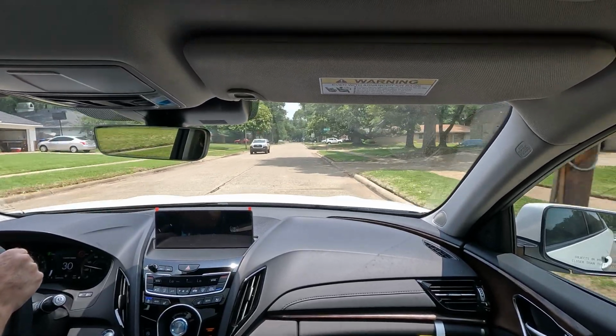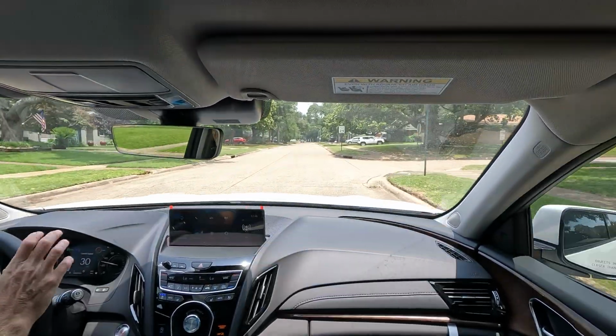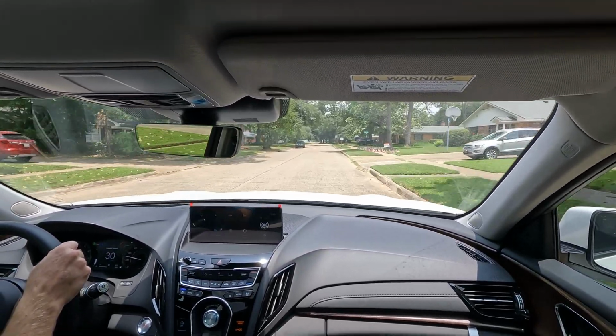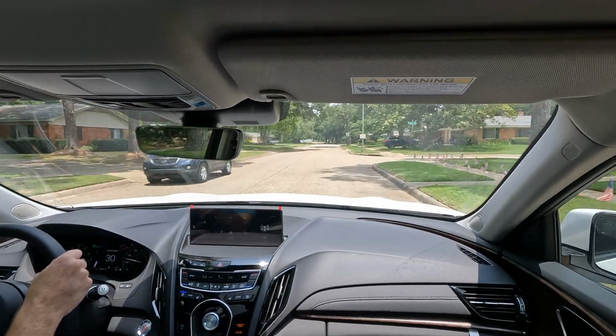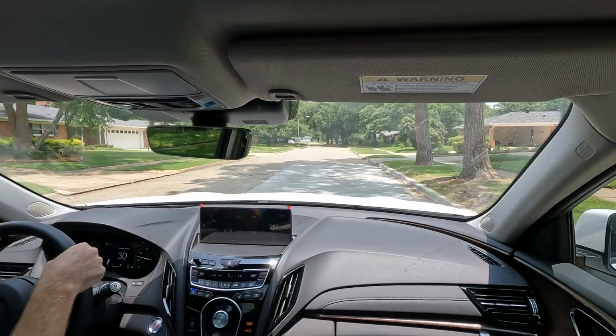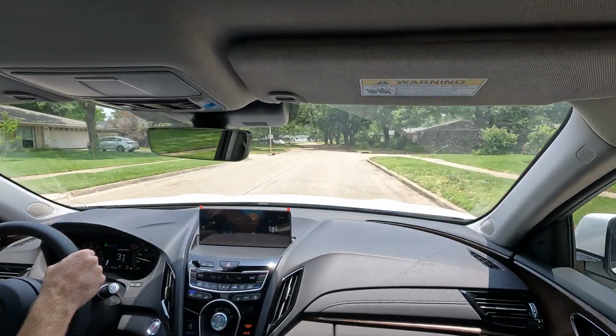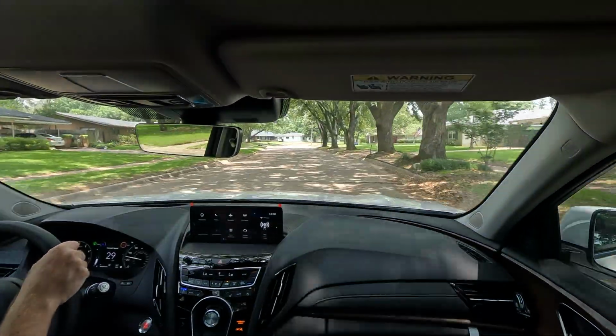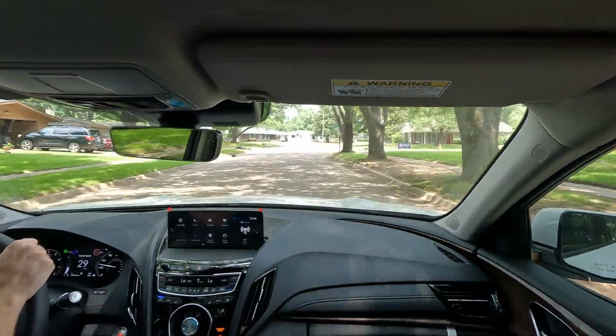But overall, very enjoyable to drive. Pretty sure it would be good on a nice long road trip. I don't have that kind of ability to do that today, unfortunately. I wish I did. And we could go out and drive for a couple of hours and just see what the driving experience is like in a longer term situation. Who knows? Maybe we'll get a press car and eventually do that. But overall, I must say, very impressed.